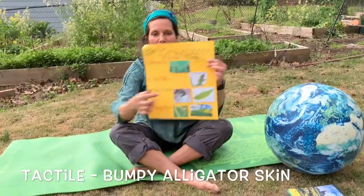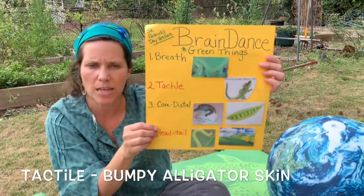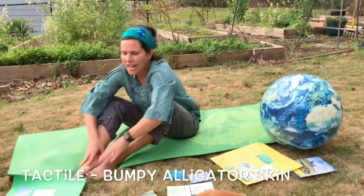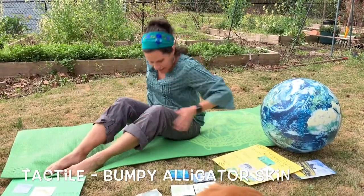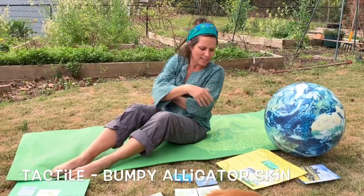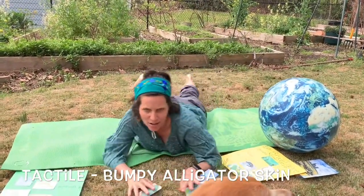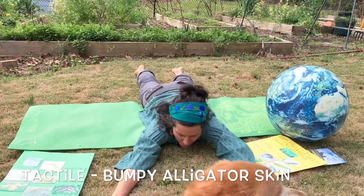Now for our tactile, for waking up our skin, we're going to imagine that we are a green, bumpy alligator with bumpy skin. Feel that bumpy skin and give it a pat all over. If you were an alligator, you would have rough skin. Let's actually see what it feels like to put our alligator body down on the floor and just feel that ground. I'm outside, so I'm on the grass.